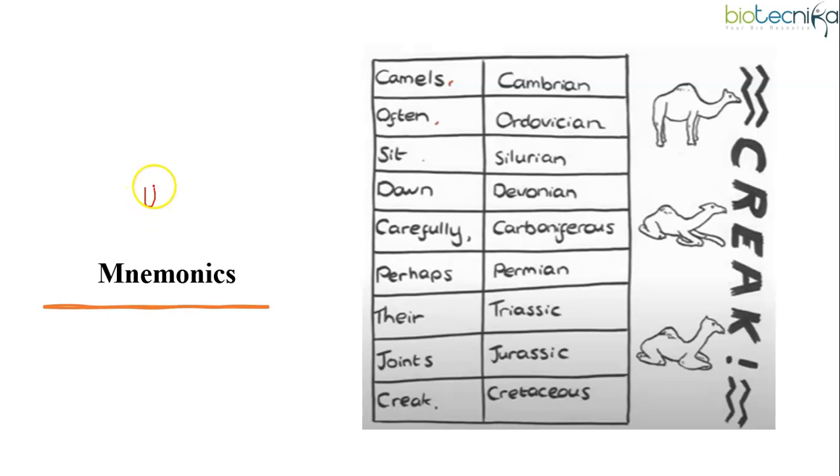Then to learn certain topics from unit 10 and unit 11 specifically, you can take help of mnemonics. For example, if you want to learn about geological periods, you can make a mnemonic. Camels often sit down carefully, perhaps their joints creak. So here C of camel is for Cambrian, O is for Ordovician, S for Silurian, D for Devonian, C for Carboniferous, P for Permian, T for Triassic, J for Jurassic, and C for Cretaceous.